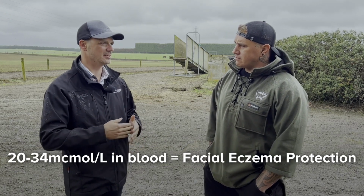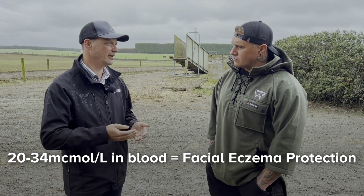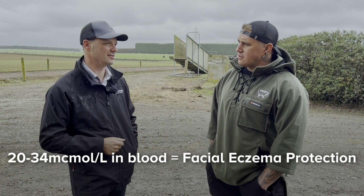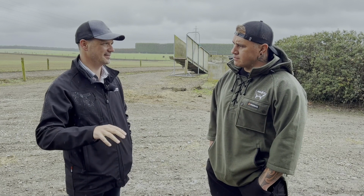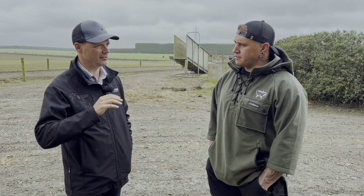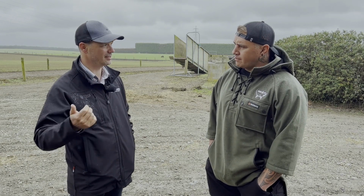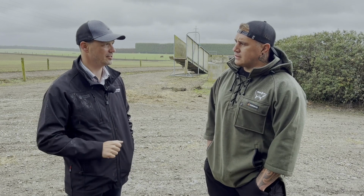Okay. And the research shows that you have good eczema protection when you're between 20 and 34 micromoles per litre in the blood. So basically, the big question you're trying to answer is: is your dosing of zinc effective or not? You dose your zinc for 2 or 3 weeks, take some bloods and drop them home into the vet and get those measured to make sure that you've got sufficient protection against facial eczema.